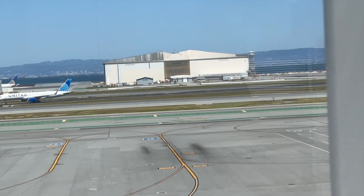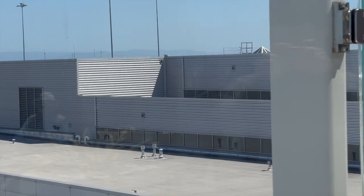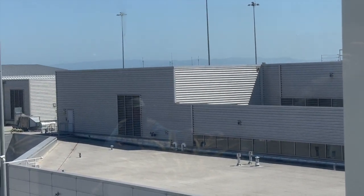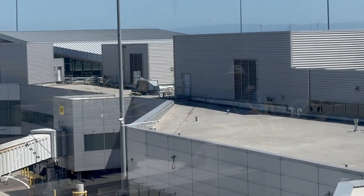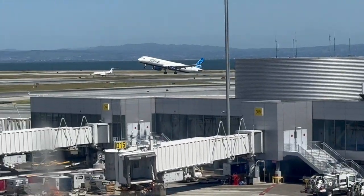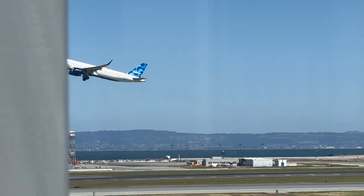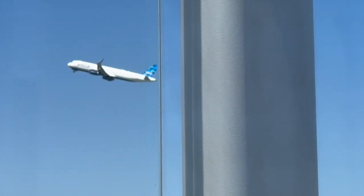Beautiful departure. So yeah, there is an aircraft on final. I'm going to be checking on Flightradar24, and if it's the A380, I'm going to be getting it. It's a ribbon tail. Very nice. Oh, kind of got out of focus right there.